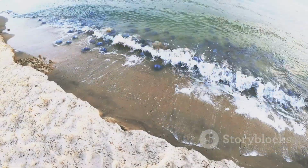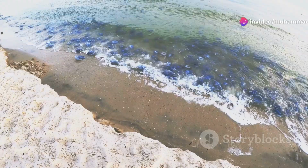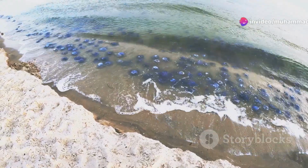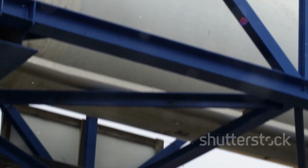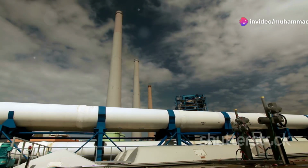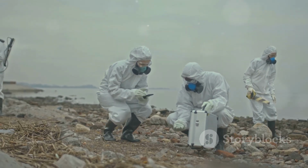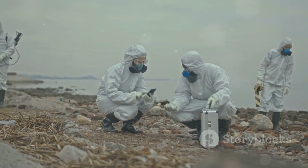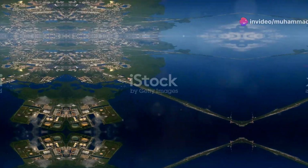These gelatinous creatures, drawn in by the plant's intake system, clogged the delicate membranes, reducing water output and causing significant damage. The oversight? An inadequate filtration system designed to prevent such biological fouling. This incident served as a stark reminder that even the most advanced technology is vulnerable to the unpredictable nature of the natural world. It highlighted the importance of comprehensive ecological assessments to identify and mitigate potential risks posed by local flora and fauna.